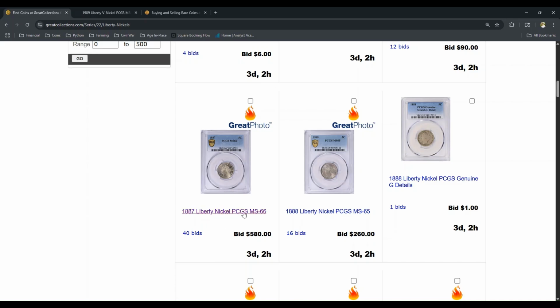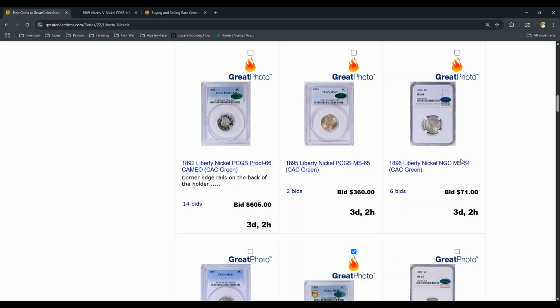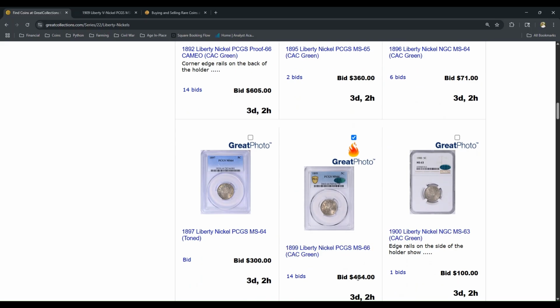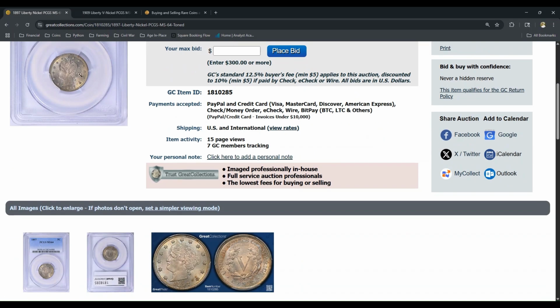A lot of 66s and 65s will go for a lot more money. I mean, they're generally nicer. Sometimes the strikes aren't always what I'm looking for. I think 64 is a good grade for relative value. We'll take a look here at this 64, this 1897 here.